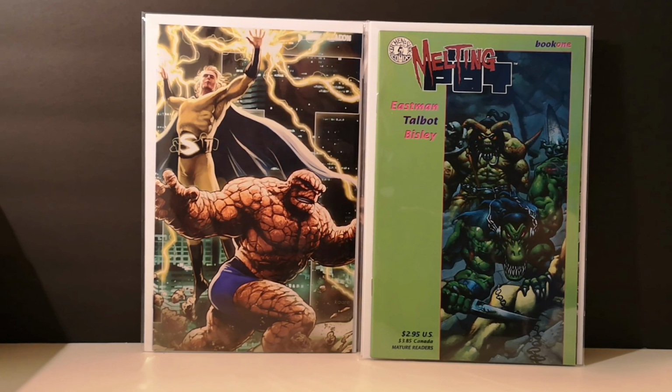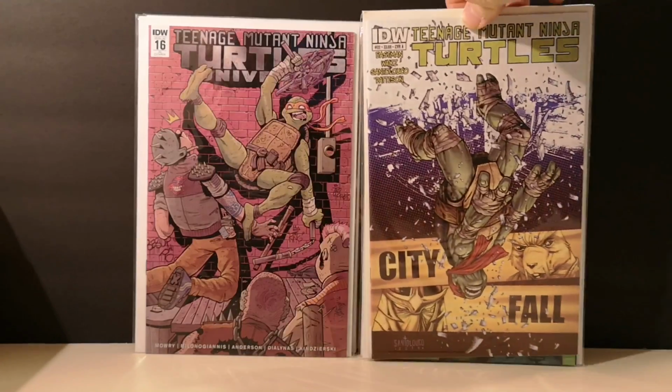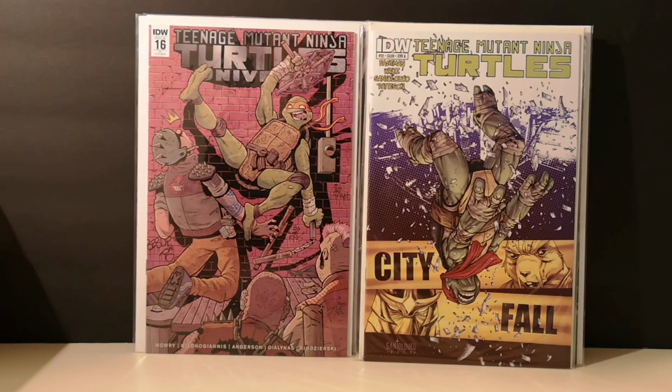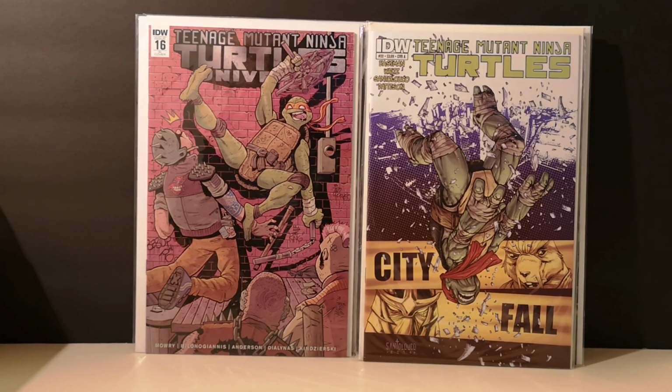Up next is a couple Ninja Turtle books. We've got Teenage Mutant Ninja Turtles from the recent series, issue number 22. This is some backstock, the Santolouco cover, and then Ninja Turtles Universe, and this is the retail version, the retail incentive version.